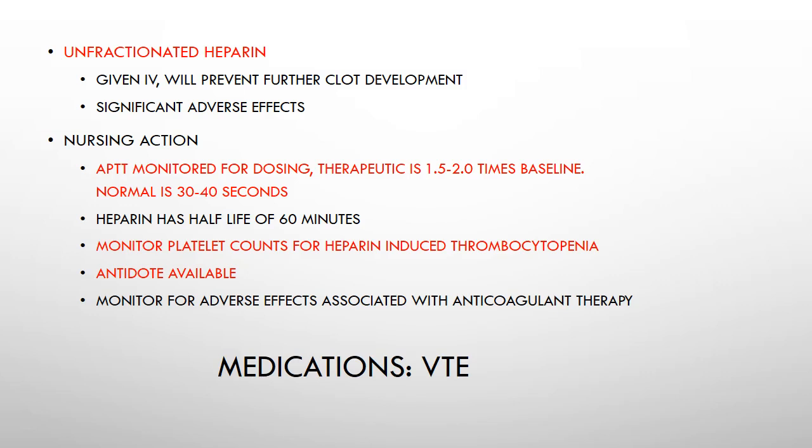The higher the number, the longer the clotting time. So if you're on an IV heparin and you do a PTT and the number is like 100 seconds, you're going to decrease your heparin drip. If you do a PTT and your number is like 20, you're going to increase your heparin drip. So the bigger the number, the longer the clotting time.